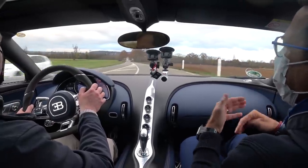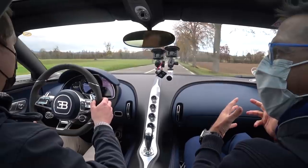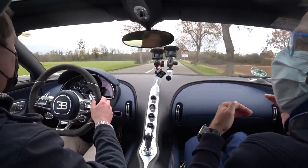So it's not trying to fulfill what you will need as a driver in a car. It's trying to go above what you think is possible. We try to match that and to make it a step higher.